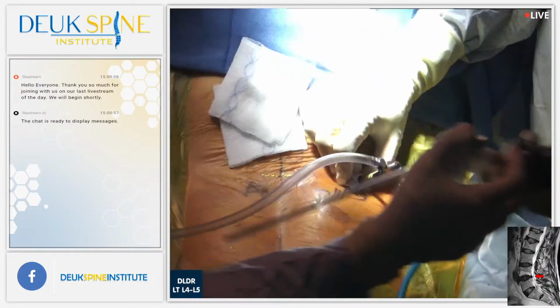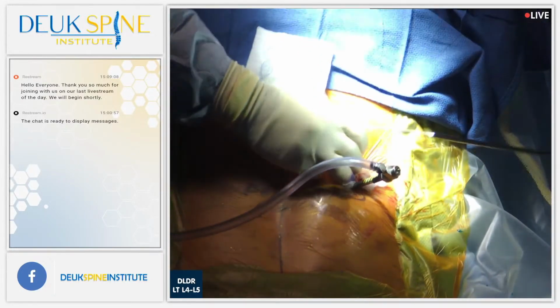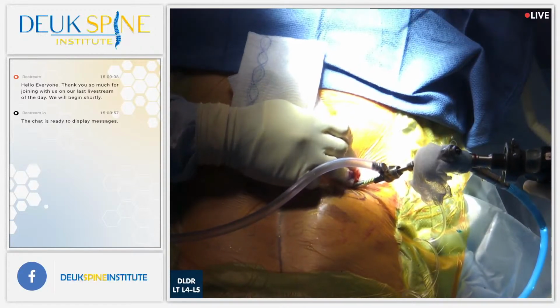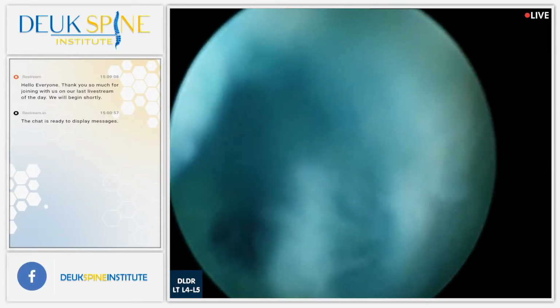So we're going to get the scope ready. Hold this, a little pressure. And let me just take a look. I probably just need the laser fiber. All right. I need this light here. Move, please, doctor. That's blocking my view.